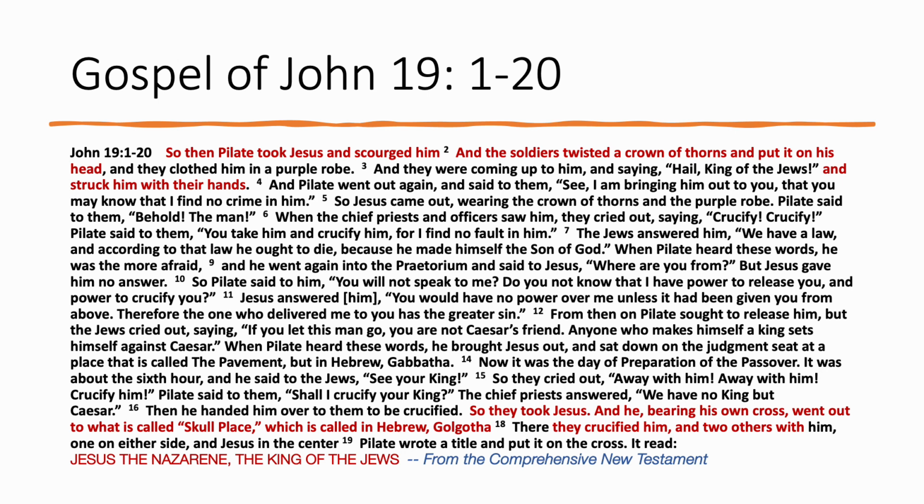So from the first part, we see that Pilate had Jesus scourged. They then made a crown of thorns and put it on his head. And they then struck him repeatedly, most likely in the face. Moving down to the end, it said that they took Jesus out to be crucified at a place called Golgotha, and that he had to carry the cross to that place. And they crucified him with 2 others.